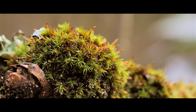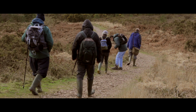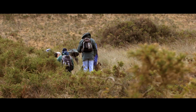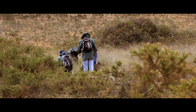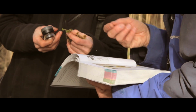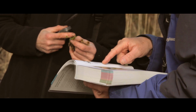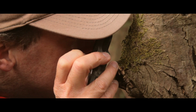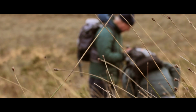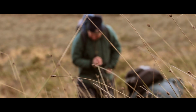The Devon Bryophyte Group came about in August 2011. There were 2 or 3 people that I knew who were just beginning to tackle the mosses and the liverworts thanks to the new field guide by the British Bryological Society. And we were all expressing a sort of frustration that we were doing it on our own really, and wouldn't it be lovely if we could get together as a group with an expert or 2 to help us along. And that's how it came about. Also, Devon's an enormous county and it's good to have more people on board.